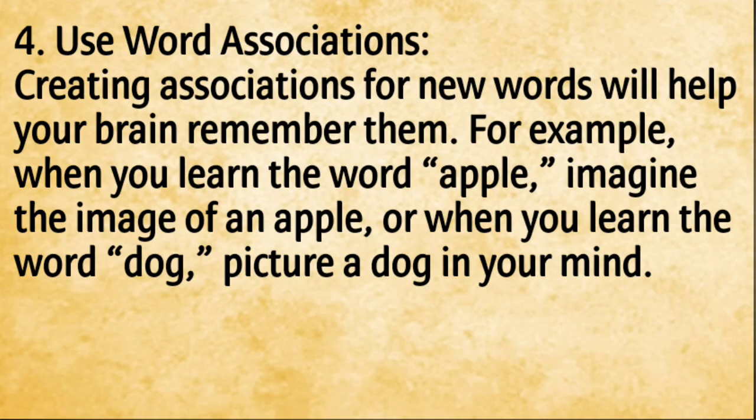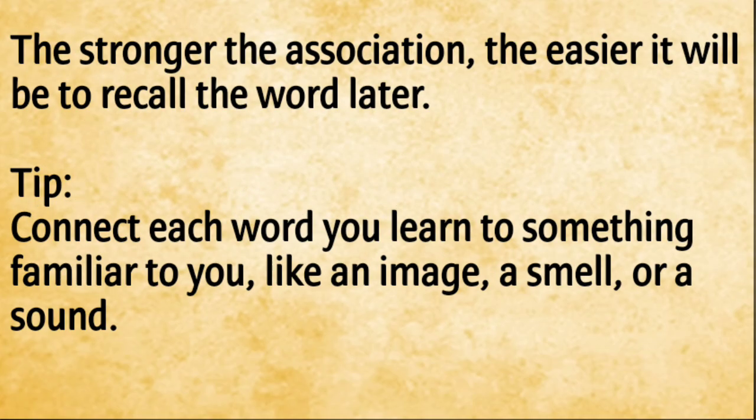4. Use word associations. Creating associations for new words will help your brain remember them. For example, when you learn the word apple, imagine the image of an apple. Or when you learn the word dog, picture a dog in your mind. The stronger the association, the easier it will be to recall the word later. Tip: connect each word you learn to something familiar to you, like an image, a smell, or a sound.